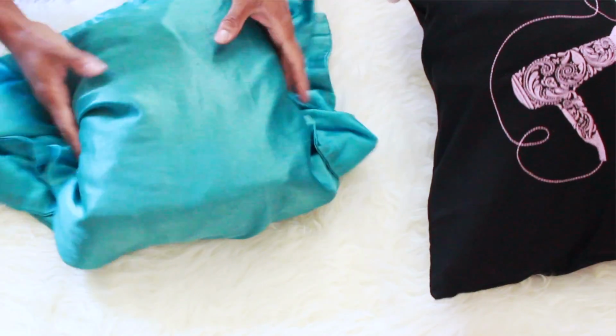Yeah, and with us, we don't really like sleeping on the cotton pillowcases in hotels. We're just really particular, especially when we sleep, about sleeping on satin. We've just gotten used to that, so we have to take our satin with us. So we take our satin bonnet, we take our satin pillowcase, and we take our satin scarf.